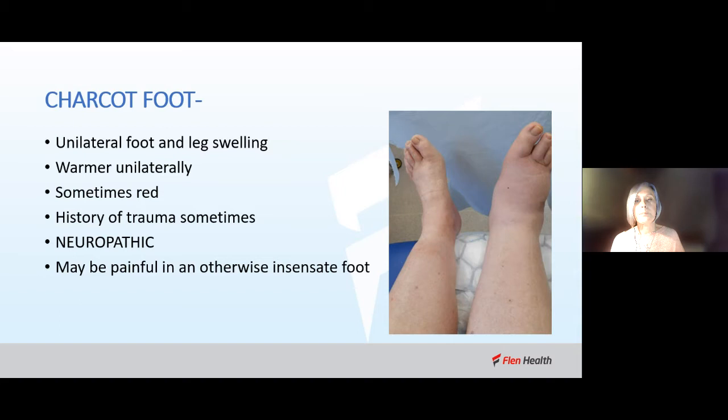We don't know why some people with neuropathy get this problem and some don't. It always happens to people with neuropathy. It never happens to people without it, and at first sign of it, it involves just one foot, as you can see here, and leg swelling. It's usually warmer in that swollen foot, and again this is where your comparison comes in, looking at both feet, feeling both feet at the same time for the temperature difference.